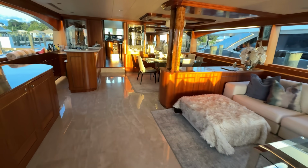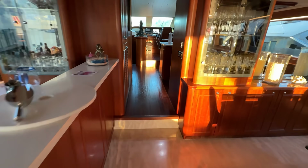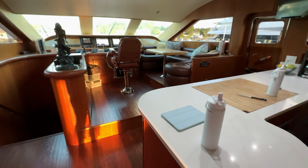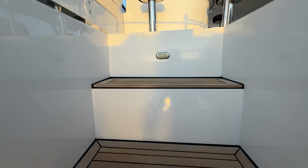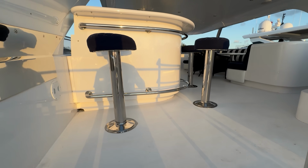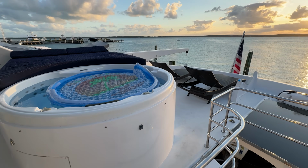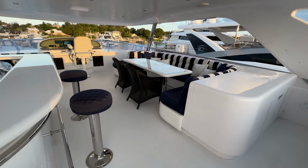Let me give you a little walk through of Bob's boat. It's a 97-foot Horizon, so pretty nice. This is the salon, and forward of that, the dining room, and of course there's a bar. Heading forward into the galley and the bridge. Upstairs is where the party happens. Of course, there's another bar and a hot tub. It's a really great place to hang out with friends.